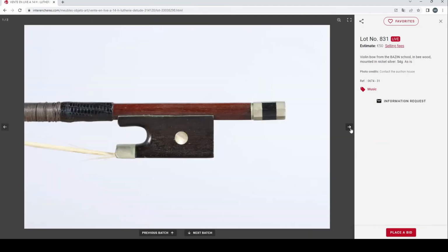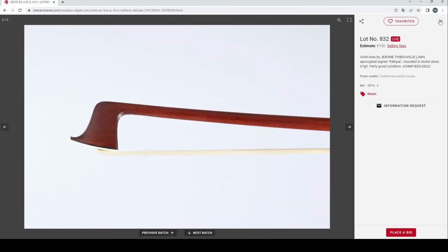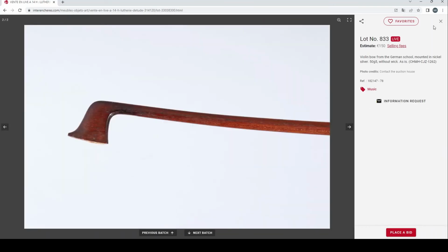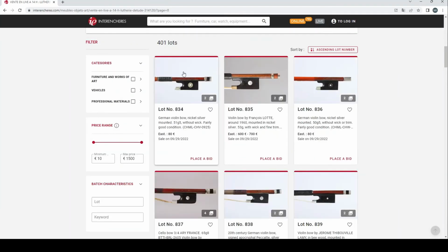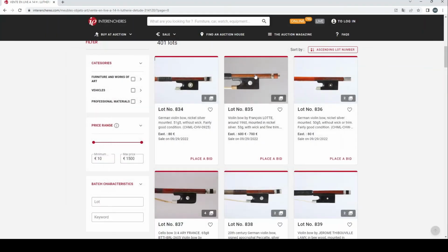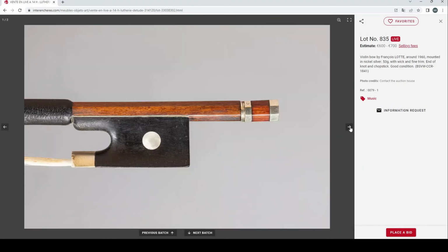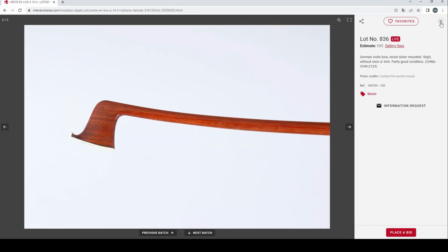Violin bow from the Bazin School, 50. Violin bow GATL, 150. Violin bow of the German School, 150. That looks in a bit of a state. German violin bow there, 80. Violin bow by François Lotte around 1960, 600 to 700. That's quite a nice looking bow. German violin bow, 80.